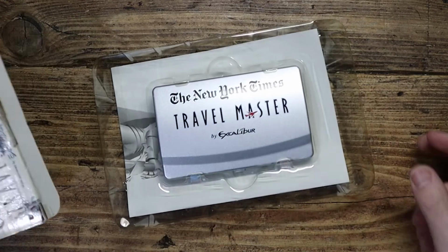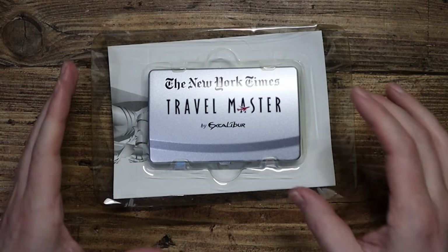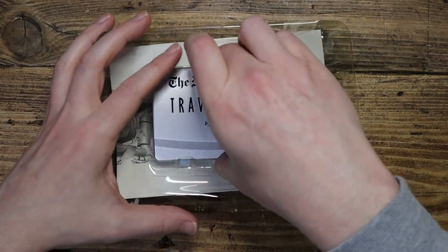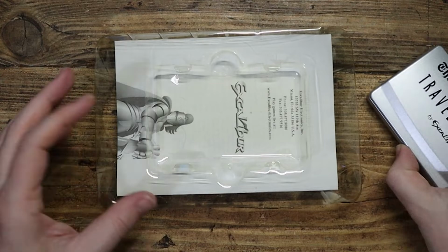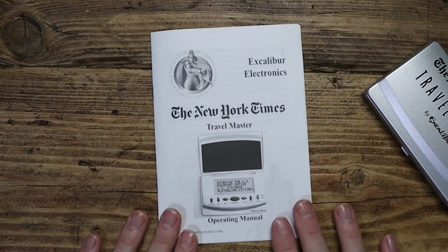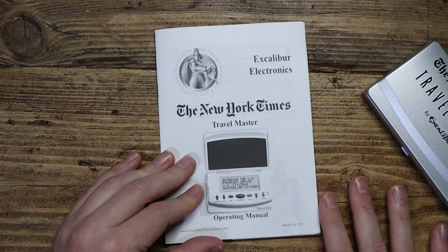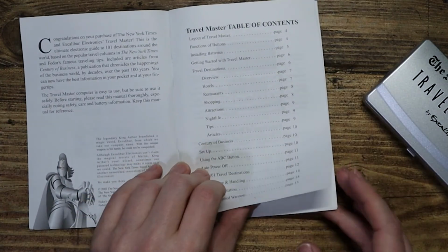And that was a horrible noise. Here it is. Here's the device. If it wants to be released, impressive that we've still got the packaging from so long ago, but we've also got the instruction manual, and that shows us all of the different things that are inside.